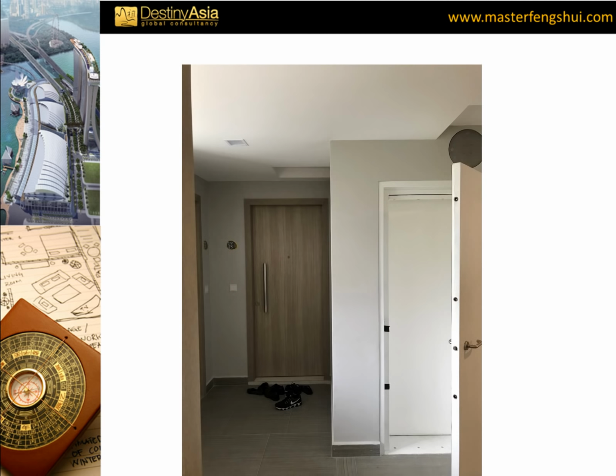One more example. This is also a condominium in the western part of Singapore. I'm standing inside, and when I look out, I see this thing here that cuts right into me. This is extremely inauspicious in terms of Feng Shui. Is there any way to mitigate it? Is there any way to completely eliminate the bad energy? The answer is no. There is no way to completely eliminate this type of structure.